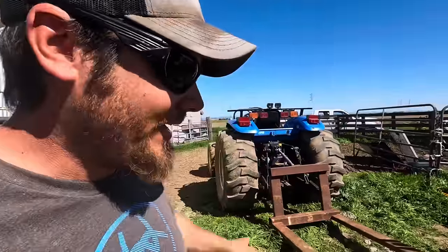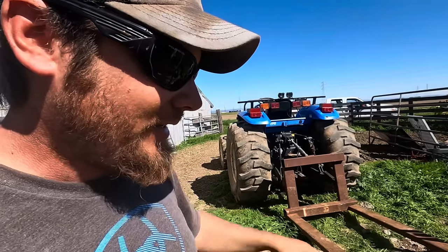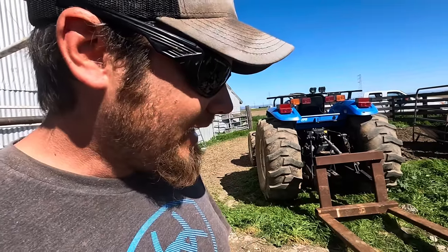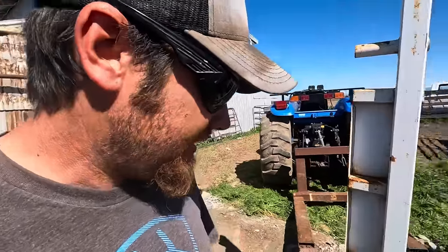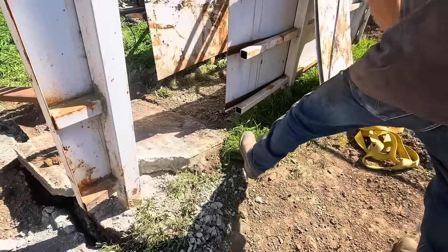Good news here is that not only did we get the post, but it looks like we got the concrete ramp pretty much. It's just floating there, but it's in the way. So I need to figure out a way to maybe hook a chain on it to kind of flip it to get it out of here, because it needs to move.